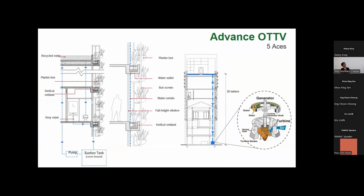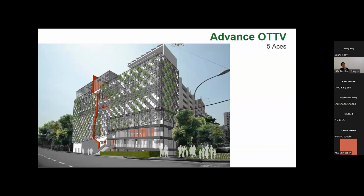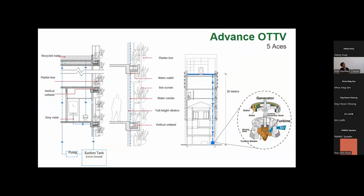Okay, the first one is the general concept. Don't worry, all will be given. In the general concept, greenery. So you can see greenery here. It's actually pockets of greenery over there. Second, daylight, full glass. Okay, but because of the screen, there's a factor to apply.